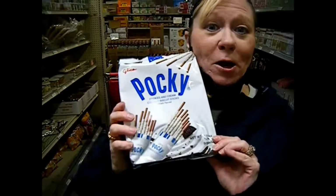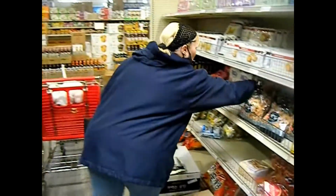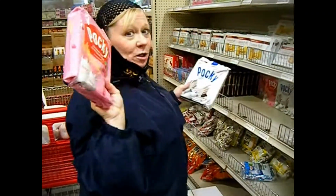And I know everybody has heard of Pocky. Who doesn't love Pocky? So this is cookies and cream cover. Here we've got your chocolate ones. And then we have your strawberry Pocky. Good stuff.